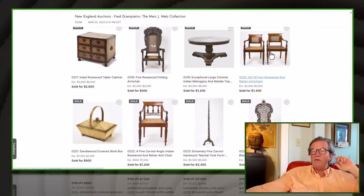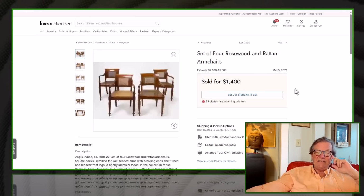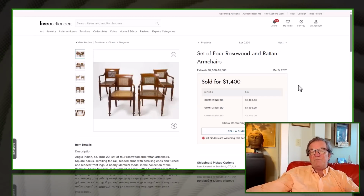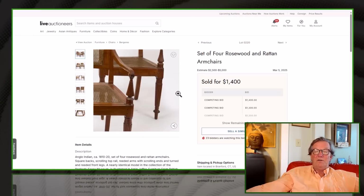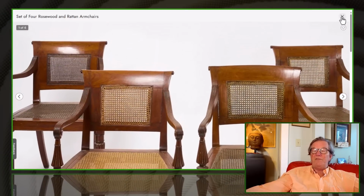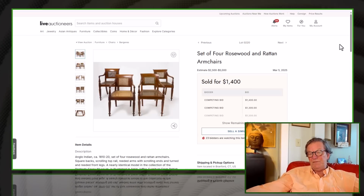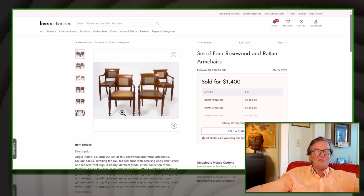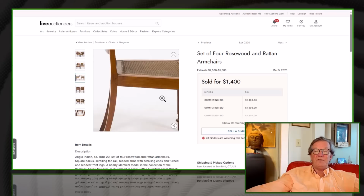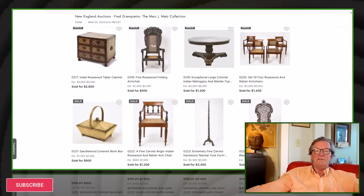This set of 4 rosewood and rattan armchairs, China trade, they were estimated at $2,500 to $5,000, which I didn't think was unreasonable at all, because in the past we routinely see single chairs like this. And there were several in the sale that brought $1,200 a piece, $1,300 a piece. Well, here's 4. Beautifully done. And with the buyer's premium, they went for about $500 a piece. All right, that's a heck of a deal. Not even $500 a piece, $450 a piece. If you go to a furniture store, you can't buy a good-looking chair for $450. Nothing that looks as good as these. These are absolutely wonderful. Beautiful lines, nice backs on them, and they look very serviceable, ready to go. Just take them home and use them.